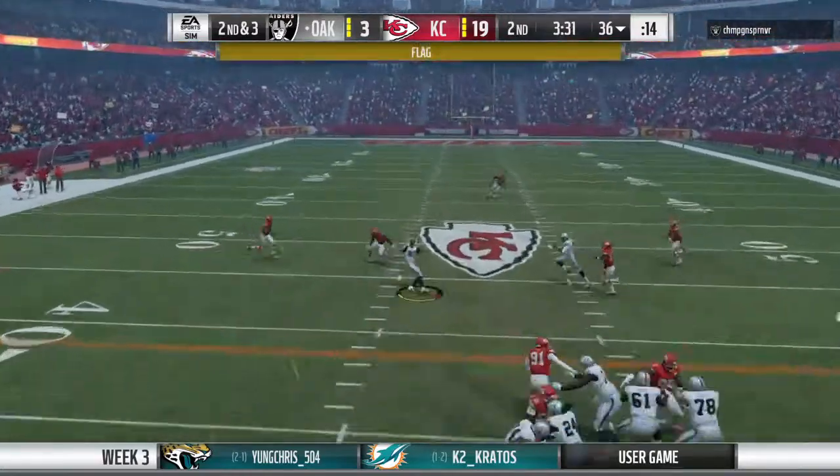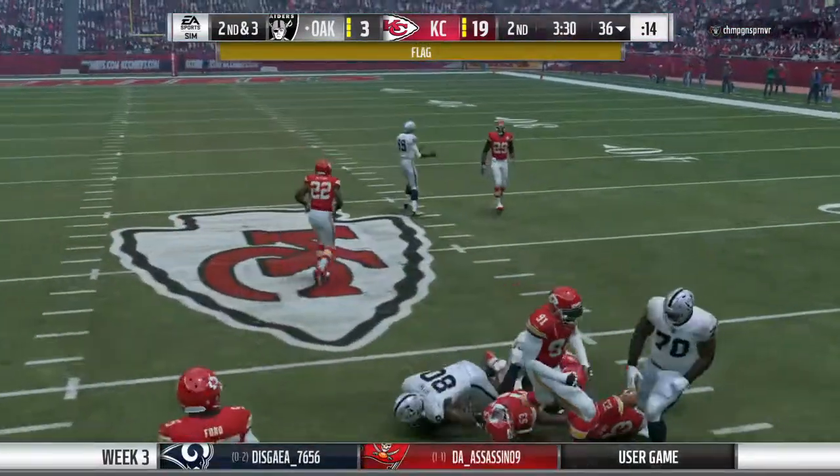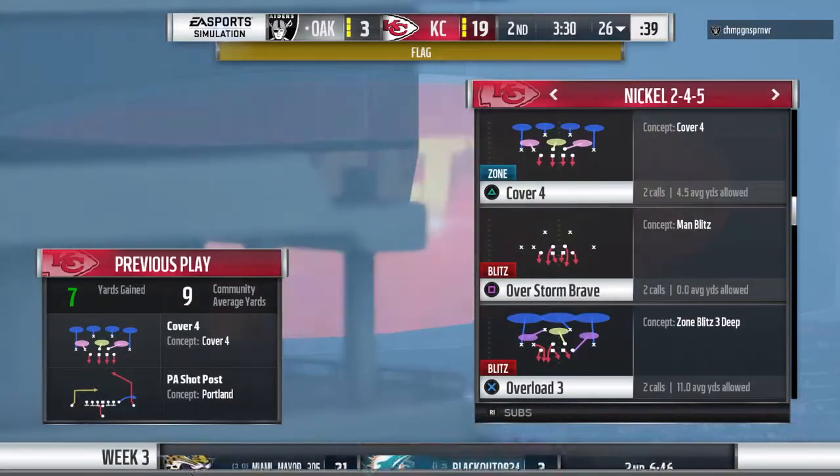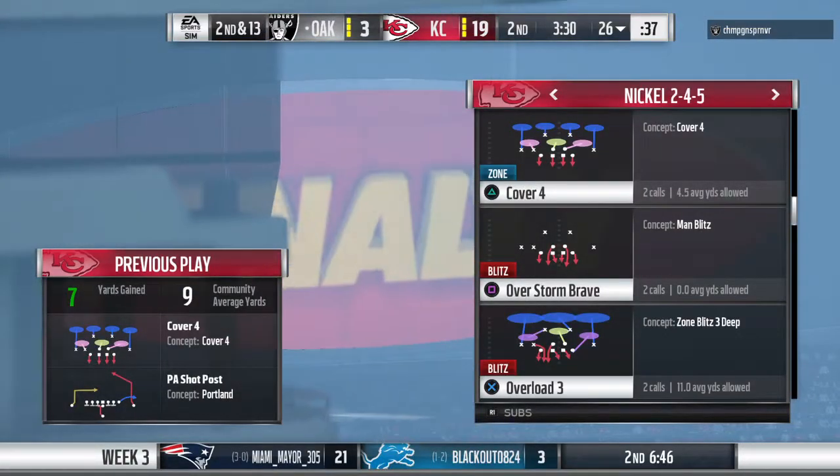Second down. Here's Carr. And Bryant's got it over the middle. And he's going to be taken down with a marker on the field. So let's see about the call.